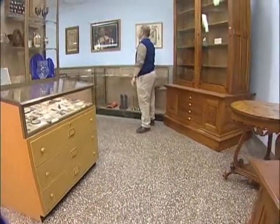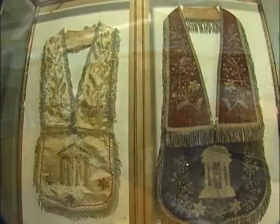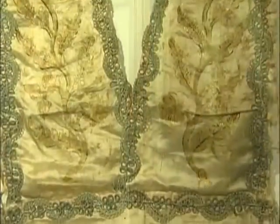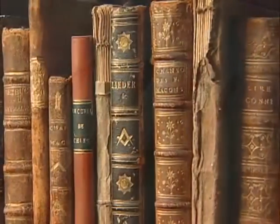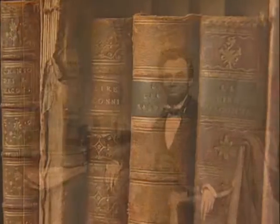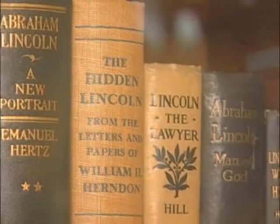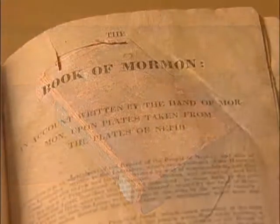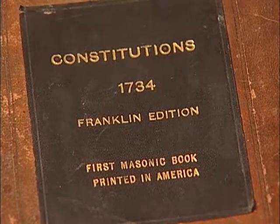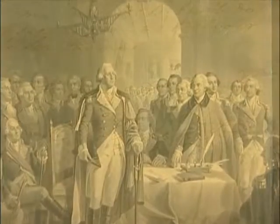The written materials and artifacts housed here do provide an insight into the history of man. It ranges from hand-embroidered and hand-painted Masonic aprons of the 18th century to historical rifles that were used to tame the wild American West. The rare books and periodicals in the library shed light on people and subjects such as Abraham Lincoln, with volumes kept in a special case called the Lincoln section. And in the climate-controlled vault, where items of extraordinary value are kept, you'll find an original copy of the Book of Mormon, a piece published by Benjamin Franklin, and a handwritten letter signed by George Washington, words of our founding fathers that must not be lost.